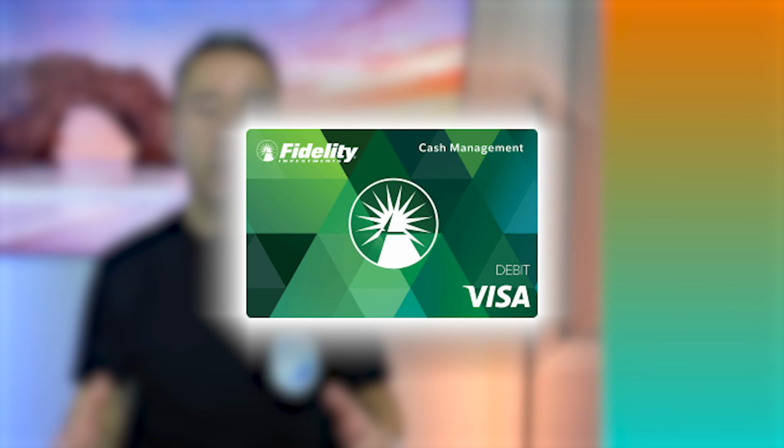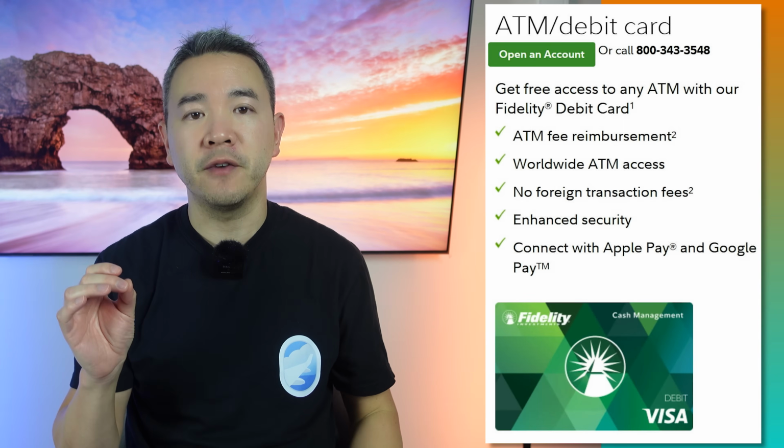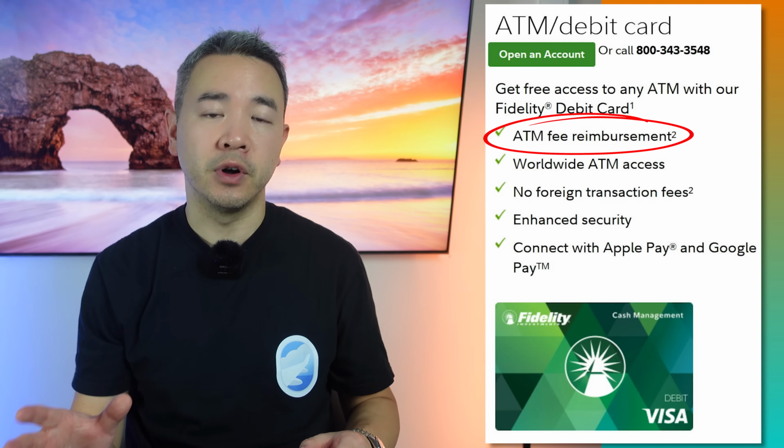Speaking of the ATM card, this is one of the best ATM cards you will ever come across because it offers unlimited global reimbursements of ATM fees. This feature alone has personally saved me thousands of dollars. If you have an ATM card from another bank, chances are you will get charged a fee every time you take money out, or it's only free if you use an ATM your bank owns. With this Fidelity debit card, you'll get refunded for all ATM withdrawals, regardless of what ATM you use, no matter where you are in the world.